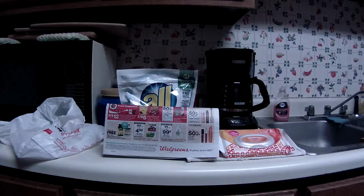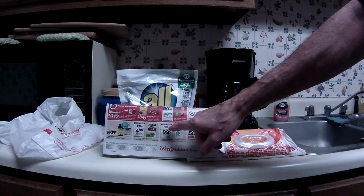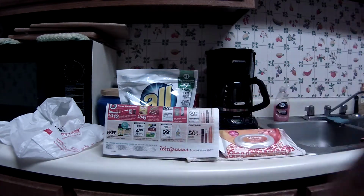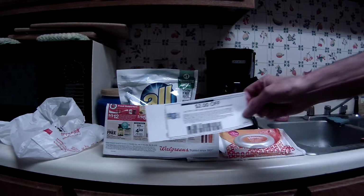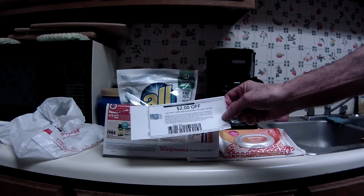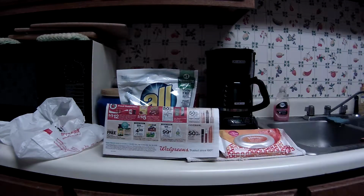This is Monday, April 23rd, and this is a very small Walgreens run I did. As everybody probably knows by now, all detergents are on sale for $1.99. There are loads of coupons out there. I printed mine off of redplum.com. There's a $2 off any one single dose product. There's also $1 off of any all product, I believe.